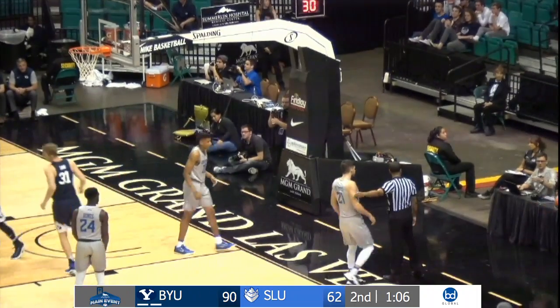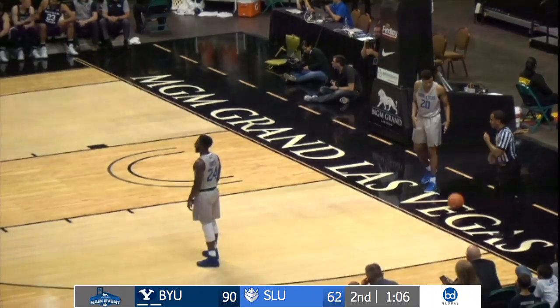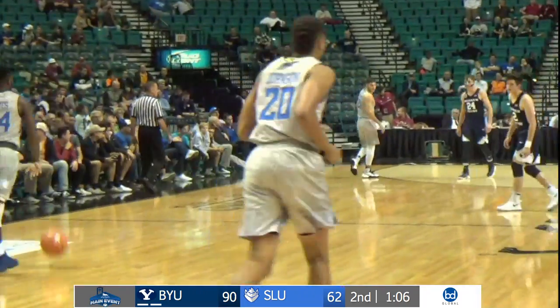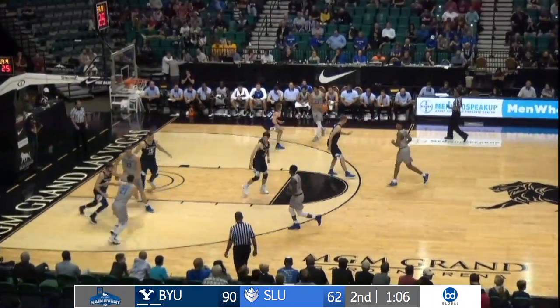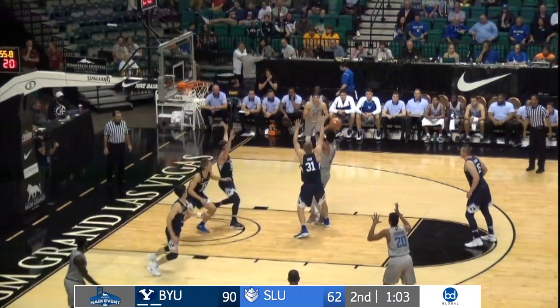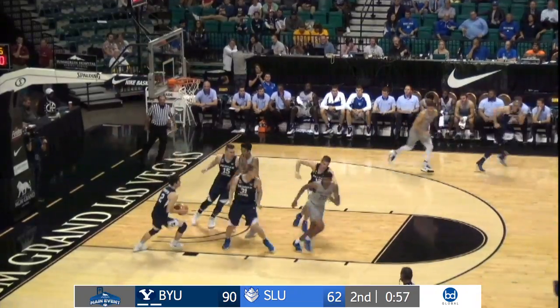Inside Shaw, off the miss, taps it out of bounds, and it will be St. Louis's ball. Leading scorer in this game, once again, for St. Louis has been the sophomore Jermaine Bishop, who pumped in 27. There's more in the lane. Gets it outside to Pisamides.